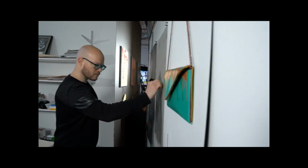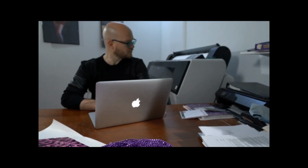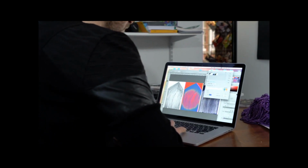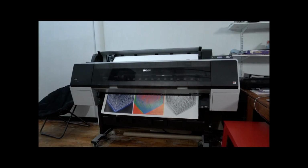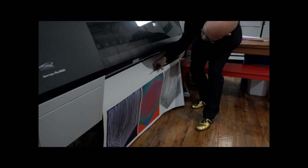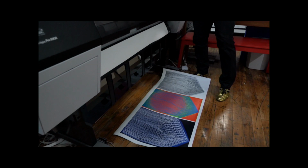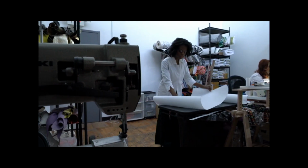I create the artwork. Oftentimes it's a drawing or painting or photograph, and then I transfer the image to the computer where it's worked and formatted. The image is then printed, allowed to dry, and I cut the canvas. Once the canvas is dry, we then laminate it. Everything is made from our shop in Rhode Island, and we are currently selling in nearly 300 stores around the world.